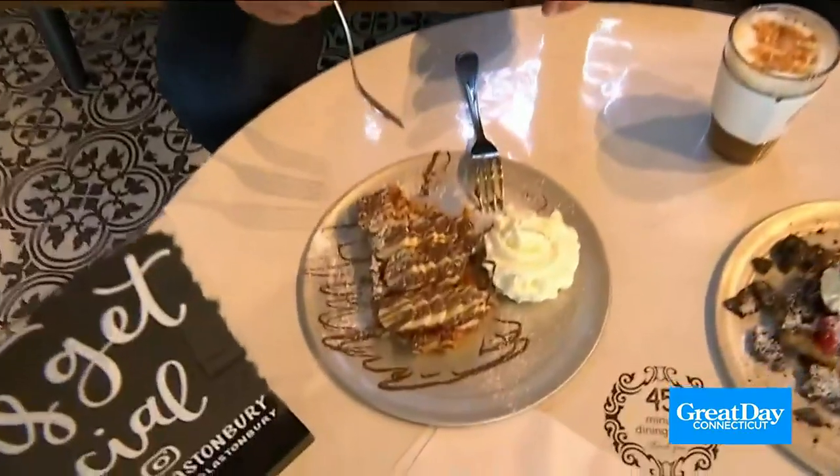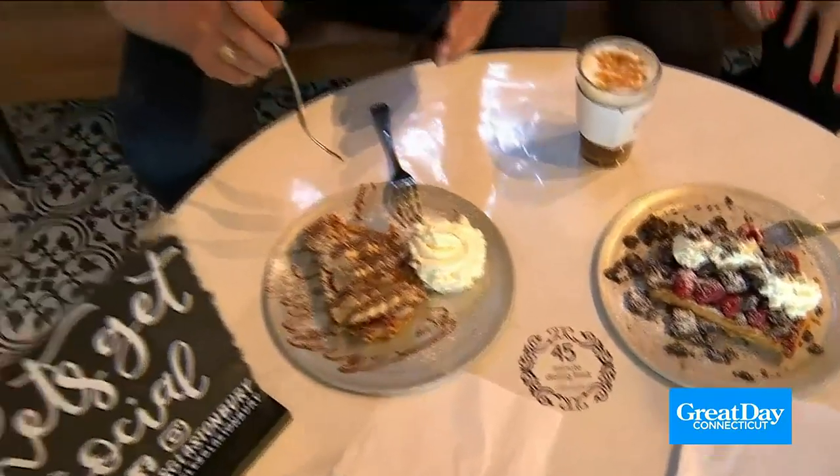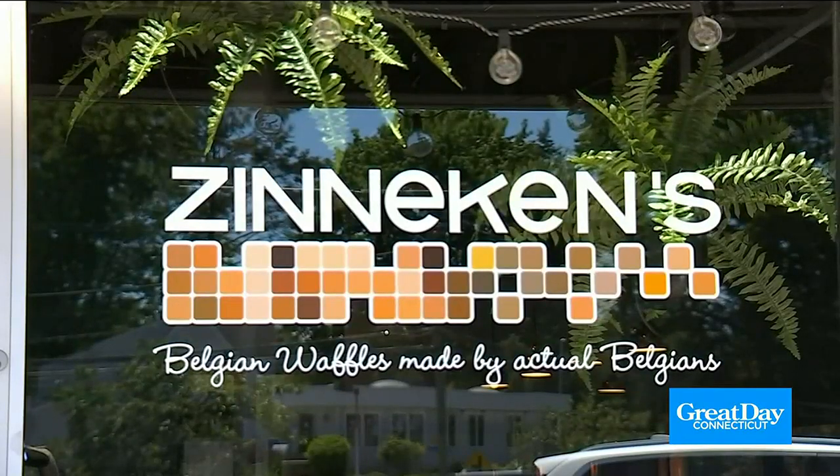So that's more of a soft, chewy, caramelized pearl sugar that you taste in that. It's really, really good. Oh, thank you. That is wonderful. What's your favorite? I'm going to go with this. Yeah, isn't it amazing? That's the top seller. Yes. Right there. Oh, you gotta try these waffles.